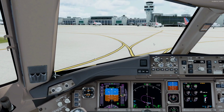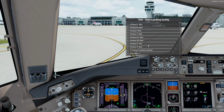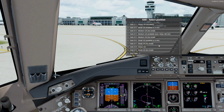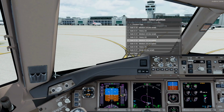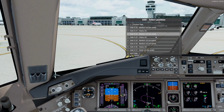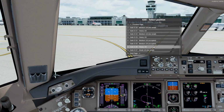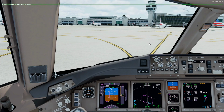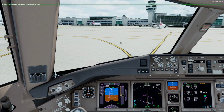And then let's talk to GSX. So any Delta gate will do. No, not Delta 8, something higher. 14, that's an option. 21, even better. 23, also quite nice. Oh, let's go 26. American Airlines, and it should be just down there. Cool. Oops. We need a bit of power here.